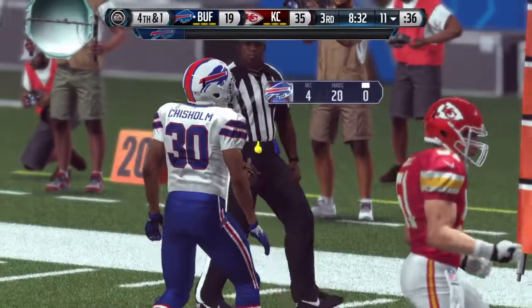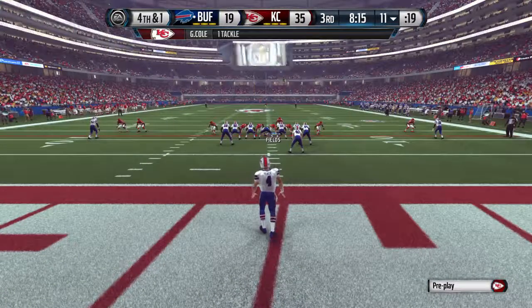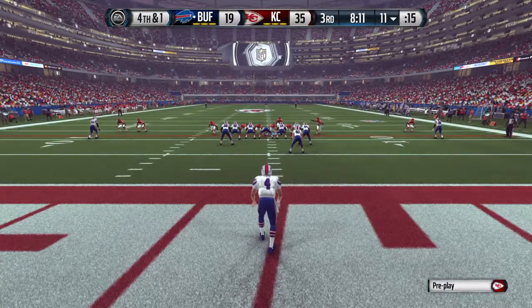This team, one of the better tackling teams in the NFL, and they play the situation perfectly. They give up the short completion. They come up and make the tackle. Now we have a 4th down.